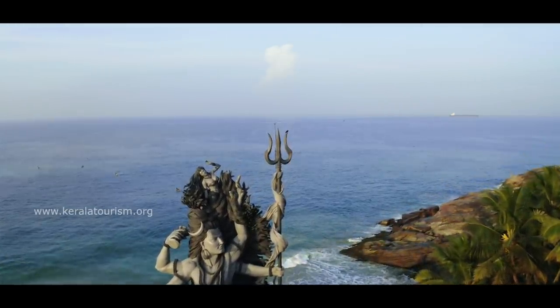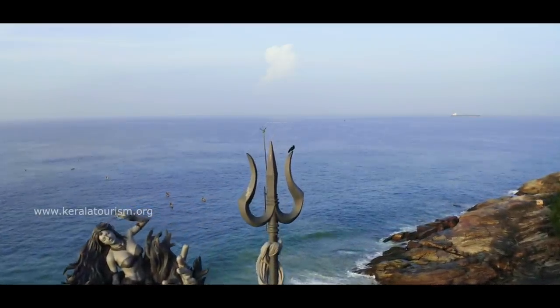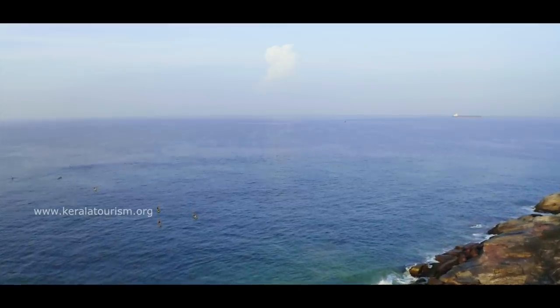For a very long time, people used to come here and meditate at this point, and as per the instructions of the priest at the Arimala Shiva temple, the foundation for the sculpture was laid on April 2nd, 2014. It was Sri Narayana Guru who gave the name of Arimala temple. At that point of time, when he had come to this place, it was a smaller temple, and he informed the natives here at Arimala to create a bigger temple and start worshipping the deity Lord Shiva here.